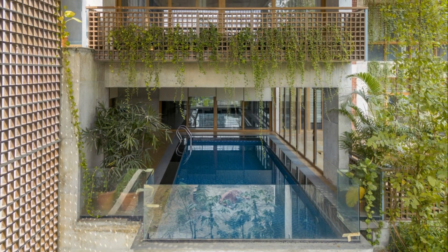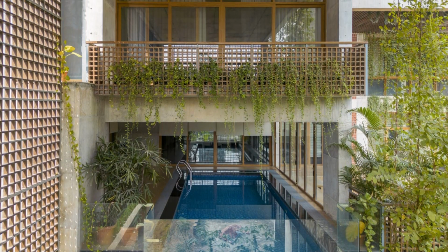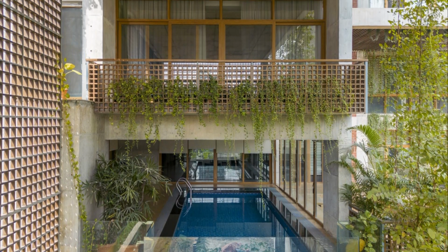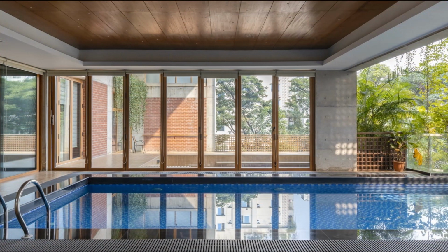Based on this concept, we placed the grandmother's bedroom on the first floor adjacent to an open terrace overlooking the pool and gardens, around a staggered room layout, which rendered it the family's favorite spot for interactions.